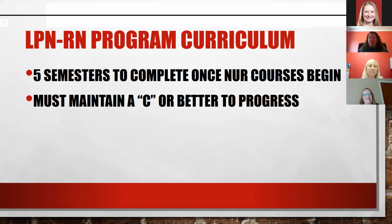And then if you're interested, you are able to apply and be admitted into the LPN to RN progression program. This program is 3 semesters long. You are awarded advanced credit based upon courses that you have completed in your LPN curriculum and your LPN license after you complete NUR 110 within our curriculum. NUR 110 is a transition course that builds upon the current knowledge you have as an LPN.